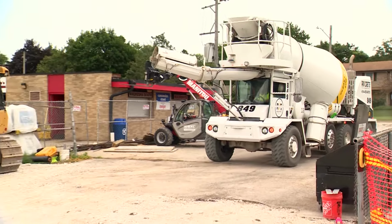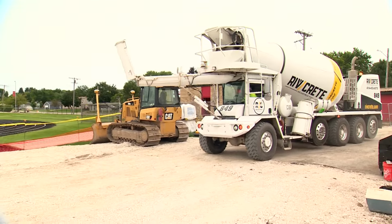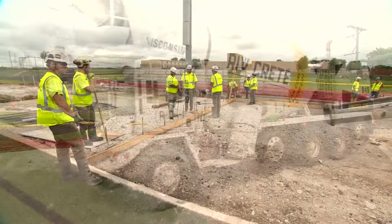So, okay, I'll catch up with you a little later in today's show. Right now I can hear the trucks coming. We're gonna go see how this concrete is placed and then finished. Fantastic.